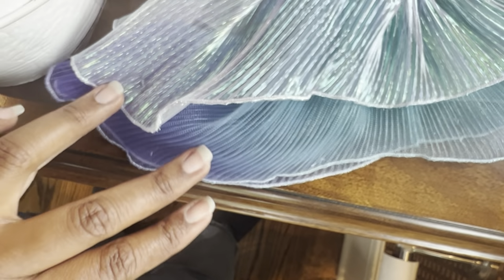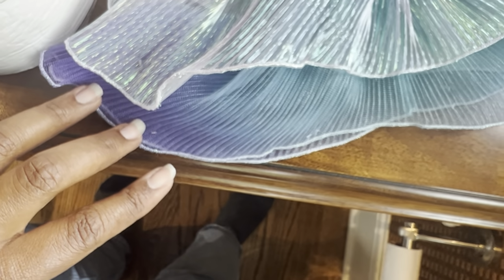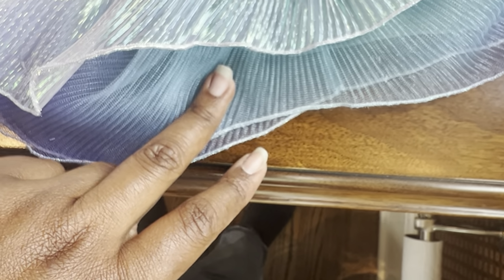So here's the tail. It's kind of like a little tie-dye. It's like purple right here. Then it gradually turns into this blue, green, turquoise. I don't know if this is truly turquoise color. There are, let's see how many layers here. Whoops, I just sat on the knife.